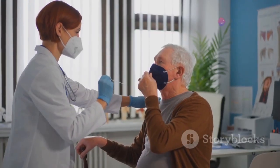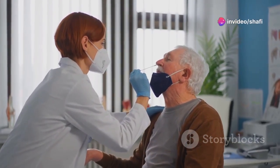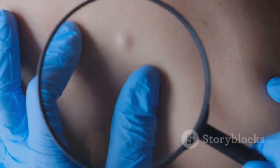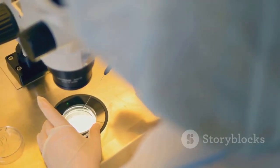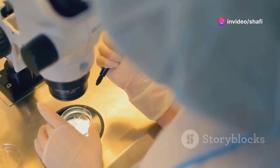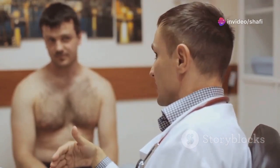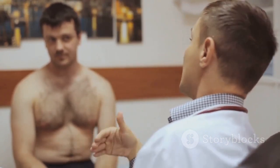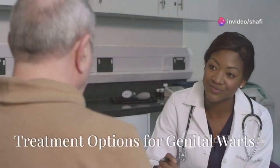In that case, your doctor might take a small sample of tissue. This step is crucial for a more detailed analysis. This is called a biopsy. It's a common procedure that provides more information about the warts. The sample is then examined under a microscope to confirm if it's a wart and what type of HPV is causing it. This helps in tailoring the treatment. That's why regular checkups and open communication with your healthcare provider are so important. Staying informed and proactive can make a big difference in managing your health.